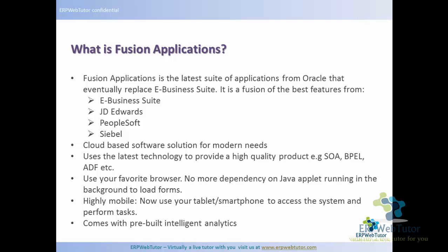It is a fusion, that's why it gets its name from there. It is a fusion of the best features from eBusiness Suite, JD Edwards, PeopleSoft, and Siebel. Among the four, eBusiness Suite and PeopleSoft are probably the ones whose ideas have been incorporated the most. So it is a cloud-based software solution for modern needs. It is mostly hosted by Oracle as of now, and the customers just need to buy their licenses. We have covered some more concepts about the different deployment options in some of the other videos. You can take a look at the different deployment options that are offered for Fusion applications.